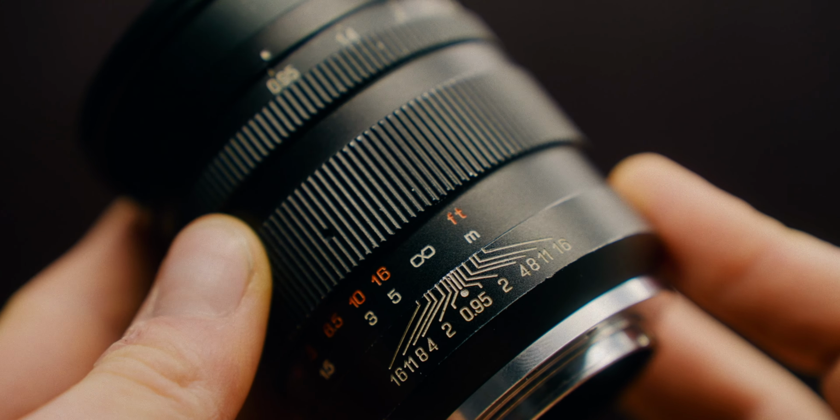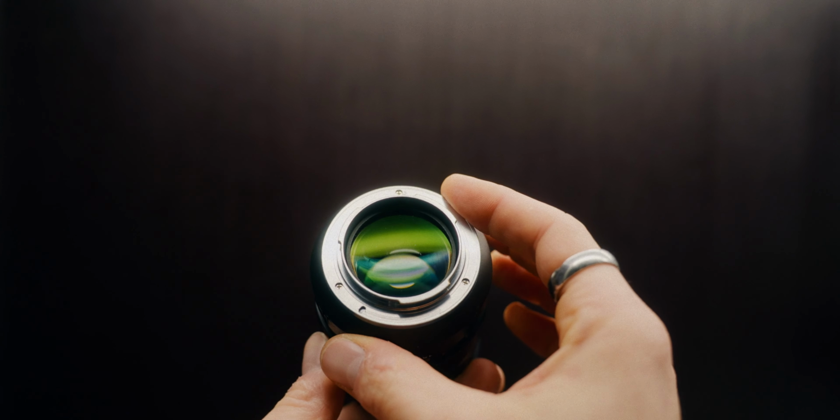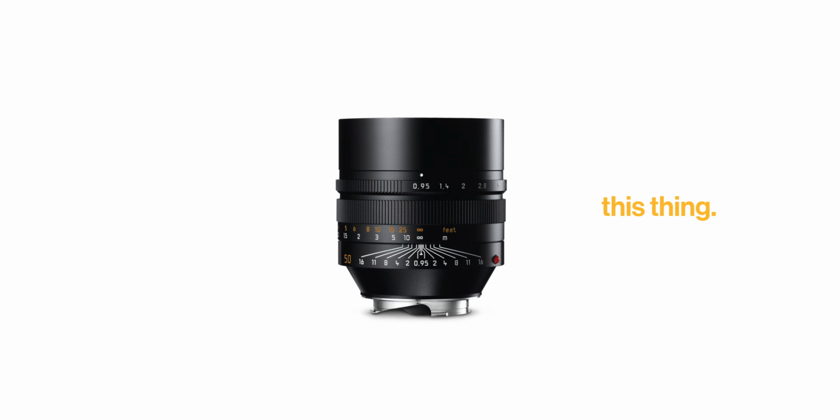I am talking about the Zhongyi Speedmaster 50mm f0.95, which is in and of itself the budget version of the budget version of the Leica Noctilux 50mm f0.95. I'm talking less than $1,000 for a lens that in the original form costs $11,000. Now, every sensible person would walk away from this, and I instead went out to buy one.